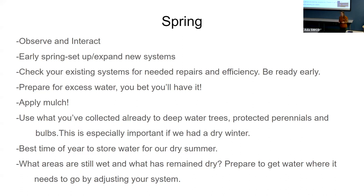And then pay attention to what areas in the spring are still wet from winter water on its own from the sky. If you have areas that are still wet, maybe that's not somewhere that you need to collect water or keep water or direct water. You can just keep going out to those areas that are still bone dry. There will be plenty of them.